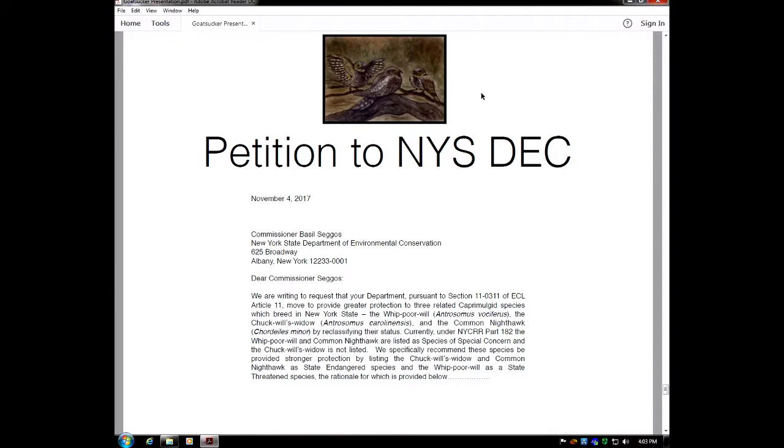And we can say we specifically recommend these species be provided stronger protection by listing the chuck-will's-widow and nighthawk as state endangered. If you've got one confirmed breeding quadrangle of chucks, down from eight twenty years earlier, and similar trends with the other two species. If you just take a look at nighthawks, if you've only got 174 confirmed in the entire state, let's say that's off by half. That's still only 350 breeding birds. It's not a lot of breeding birds. So we think the chucks and common nighthawks should be state endangered, and whip-poor-will at least state threatened. So that petition has been sent off.